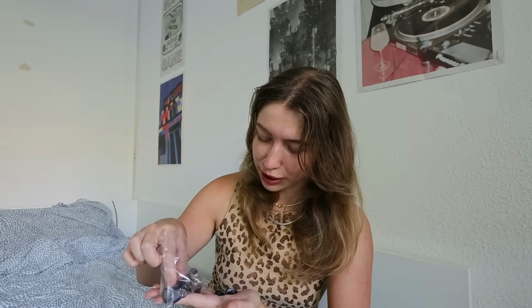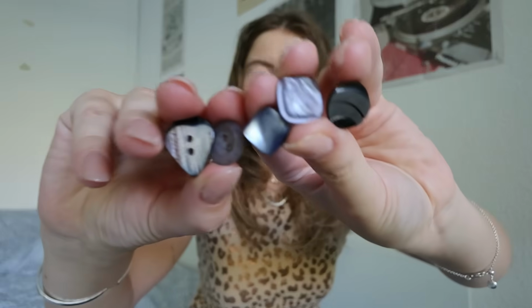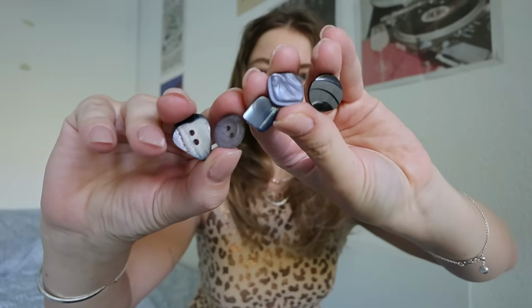So I think I got 5 different types and 5 of each. I think they all look really good together, so I could do a really nice mismatched button moment. I think this is the only way I can show you all these buttons at once. There we go. They're all so unique and such a nice colour.